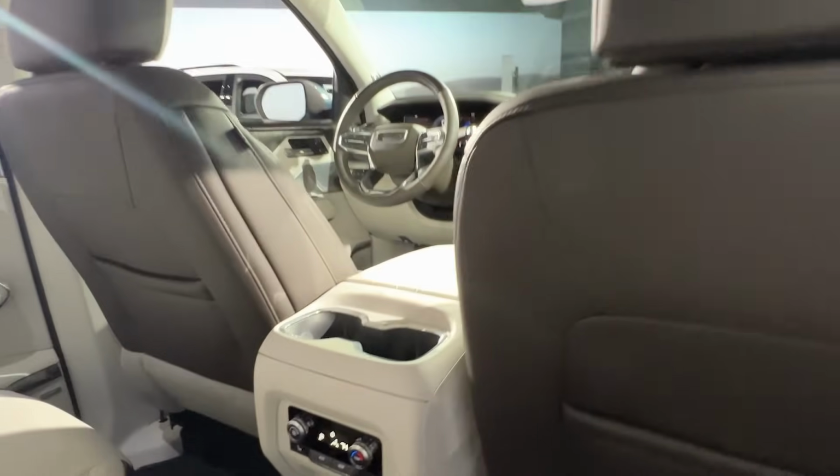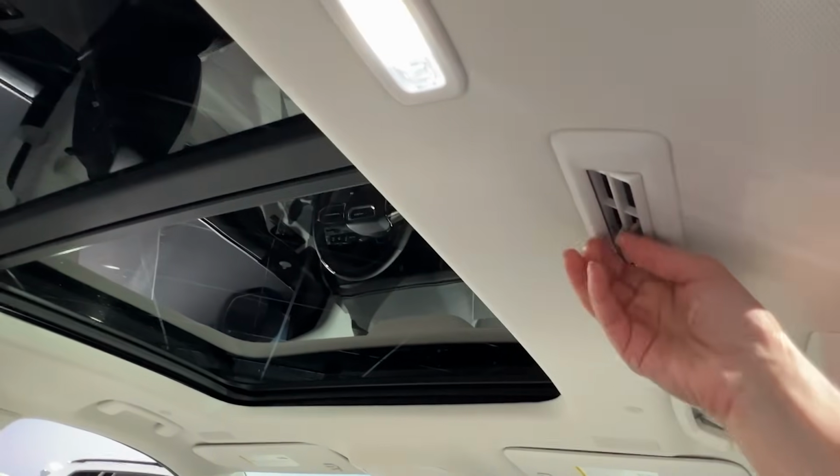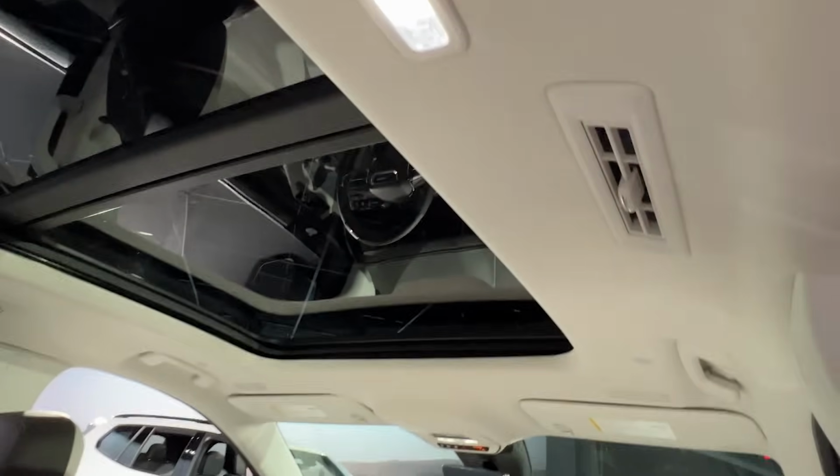And I know somebody is going to ask where the air vents are. So here you go. They are in the ceiling, which I think is a really good place because then you can adjust them to hit your face.